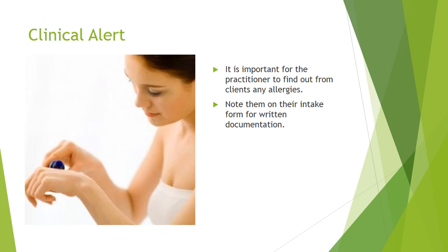Practitioners and clients can be allergic to any or all exfoliation substances and fluids. One of the more well-known allergies is to nuts. It is important for the practitioner to find out from clients any allergies they may have and note them on their intake form so that there is written documentation.